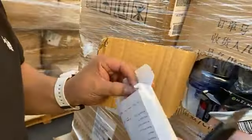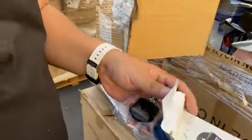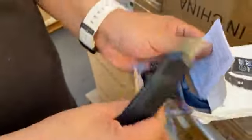Is the watch in the box? Let's check it out. Yep, the watch is in the box, ladies and gentlemen.